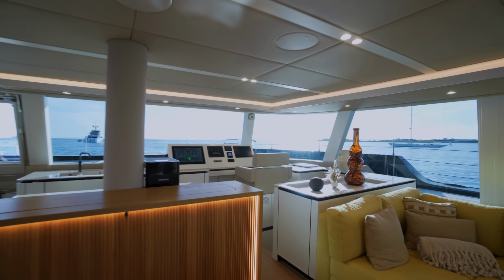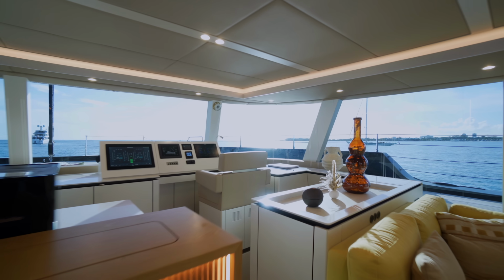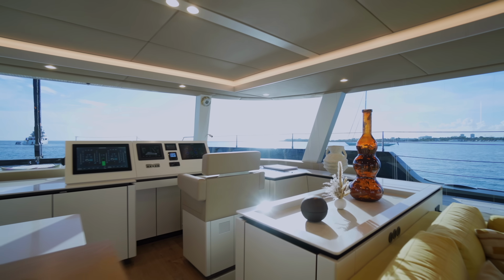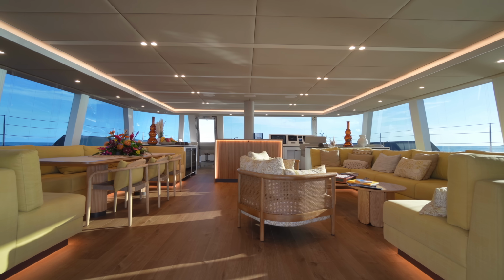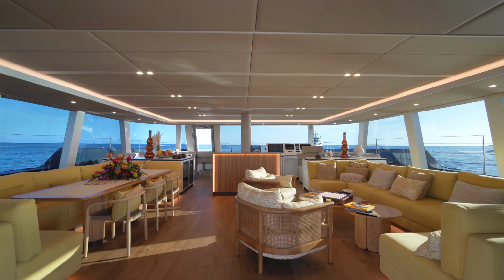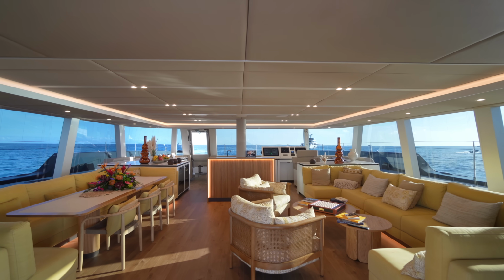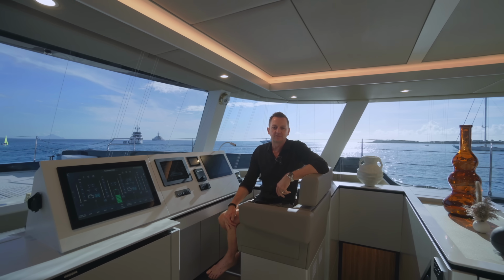To starboard is the navigation area, which is also the main hub for the control of the systems and electronics on board. We have wastewater recycling, water makers, and the Idler also is fitted with a high water temperature capability, low energy air conditioning system, so she can travel in waters up to 40 degrees centigrade and still keep the occupants cool. But it's the impressive Sunreef ecosystem that sets the Idler apart from the rest.